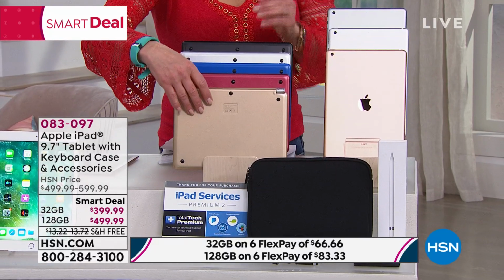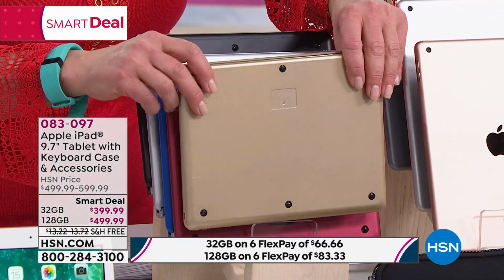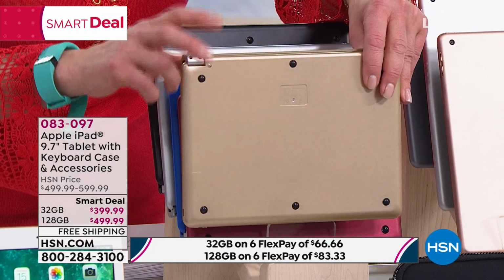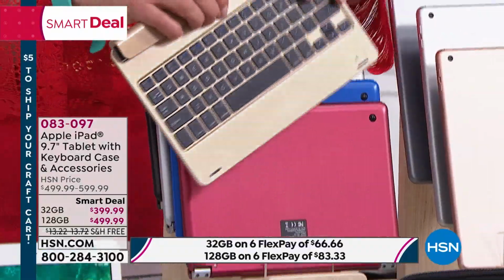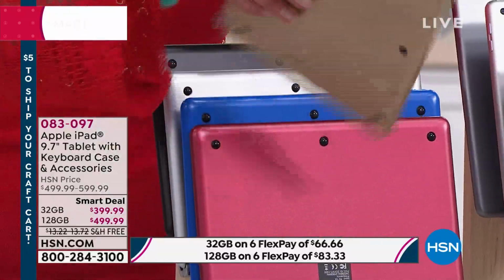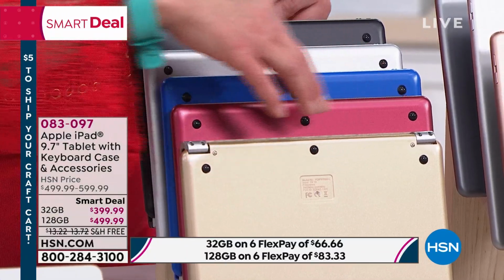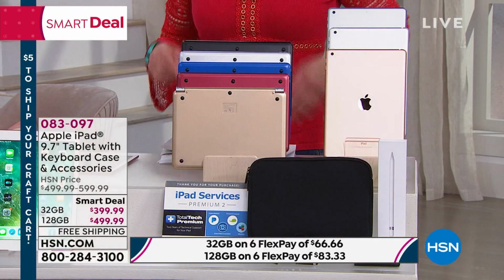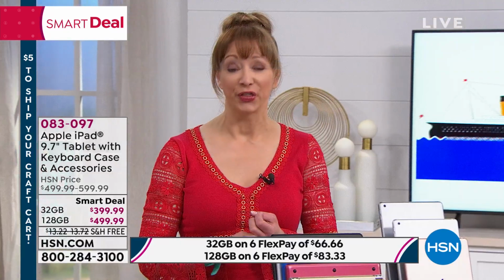Now check out this. Rick, the gold is gone in the 128, isn't it? In fact, if you could maybe put a little reminder in that little screen, that would help me because my brain is moving a bunch of different directions. But the gold, I believe, is gone in the 128. And look at this. These cases are like a hard shell case and a real keyboard in one. And so there's our gold. Our red is really kind of like a framboise, a raspberry red. There's the blue, there's the silver, there's the black, and 128 gig, $83.33, $66.66 if you were doing the 32 gig.